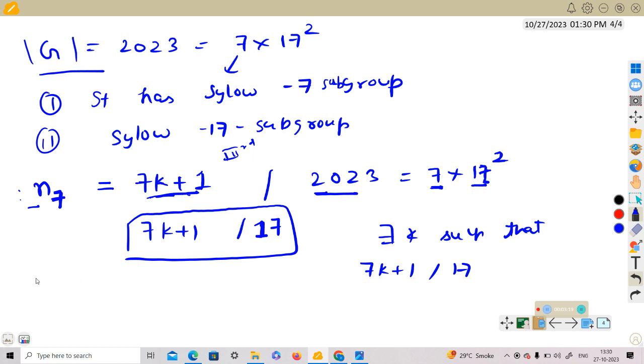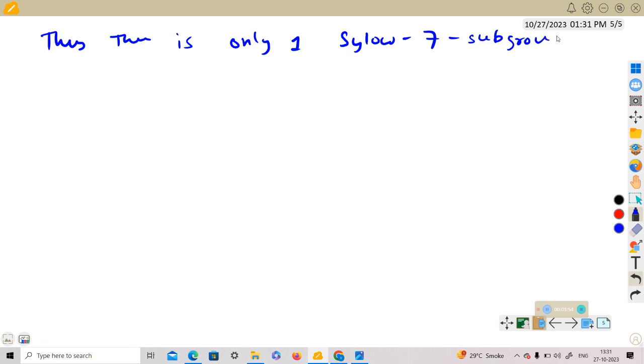Let us take k equal to 1, it will be 8, which doesn't divide 17. What else? If we take 2, it will be 15, which doesn't divide 17, and further it will not divide 17. So only k equal to 0 works, thus there is only one Sylow 7 subgroup. Let us denote it by H.